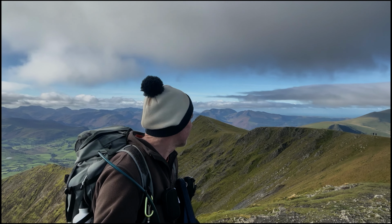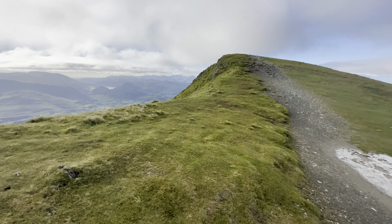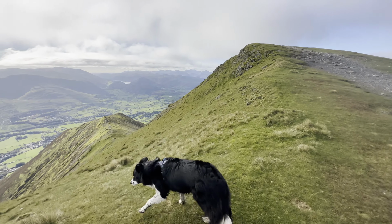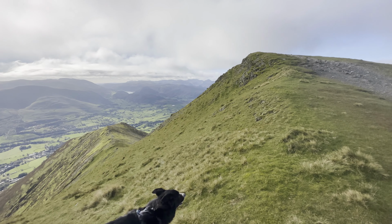Right, so I was going to have lunch up here, but it's a bit breezy, so we'll see if we can find somewhere to drop down out of the wind and have our lunch. So I'll see you in a bit. I can't see a path going down there, Charlie.